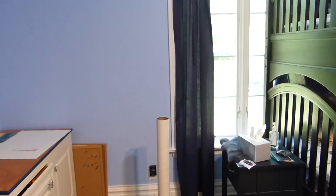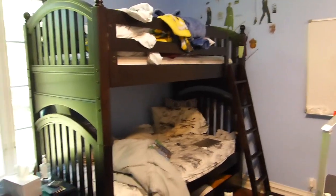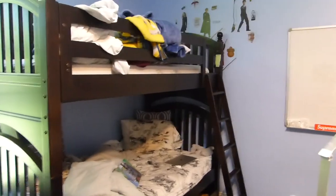I'm not sure if I'm really going to be redoing much in my closet, but basically some of the things to look out for: I want to utilize this corner more. I'm probably going to put my bed there. I also don't want my bed to be the first thing you see when you walk in. I want to make my bed look cleaner and everything.